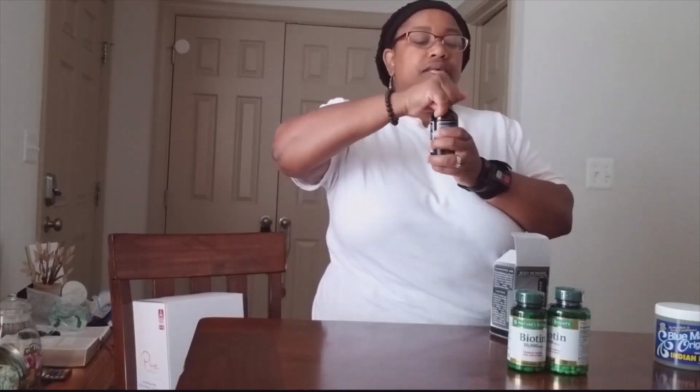This one I have the lemon. Smells great, you guys. Smells great. I love this stuff. And it also comes with a little dropper. Usually I get rid of this cap, put the dropper in and keep it that way. On the back of this box, they have, you know, things that you could put together to make different scents in your diffuser or however you're using it.